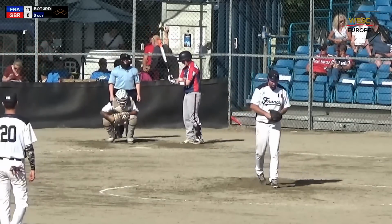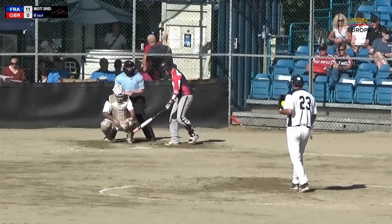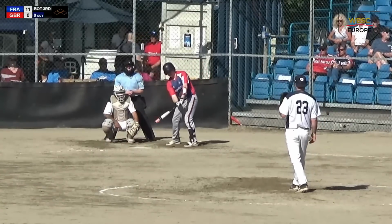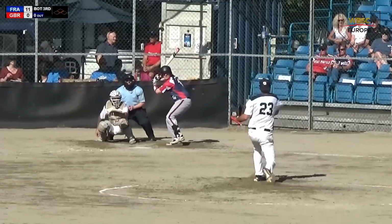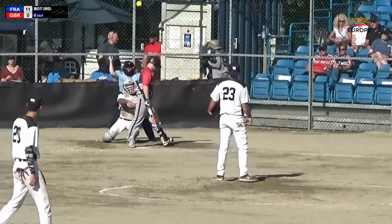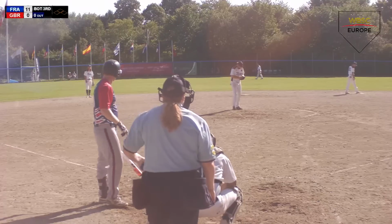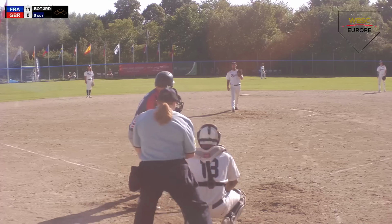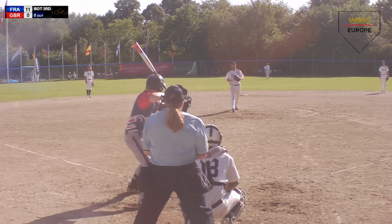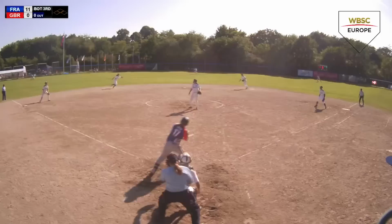So Brivard has been the French ace for the whole week. He has thrown almost 20 innings so far. And Rémi is coming into this game having thrown 5.2 innings. So it's one of his early appearances in this tournament. He's given up 10 earned runs. And his walk to strike ratio is 8-7 respectively. 8 walks and 7 strikeouts. He has given up 2 home runs.